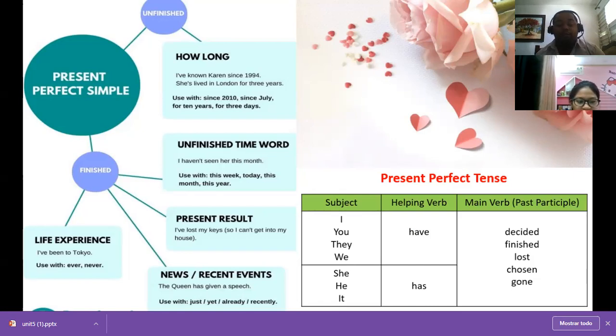I've been to Tokyo. And then you can also, it's optional, it's up to you, use ever or never. For example, I've never been to Tokyo. Or if you're going to ask questions, have you ever been to Tokyo? So you can do it this way.